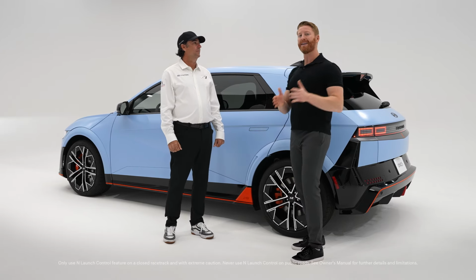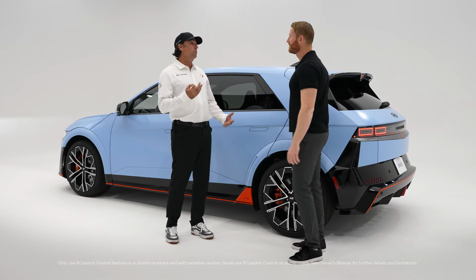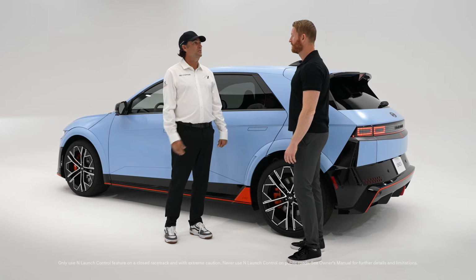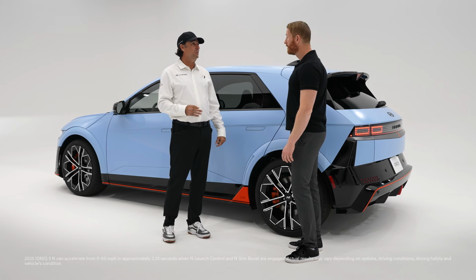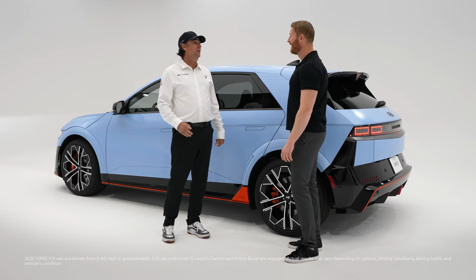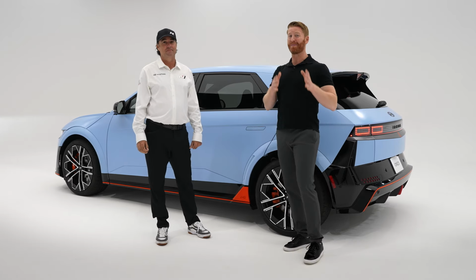I bet you did a lot of that back in your racing time. Now, there's also N launch control. How exactly does that work, Bryan? Well, this can preload torque at the wheels and driveline to give you maximum acceleration from a standing start. And how fast can it go with launch control? It'll do 0 to 60 in about 3.25 seconds with N Grin Boost and N launch control engaged. This will really help you get a great start on your lap. Wow, 3.25 seconds. That's incredibly fast.